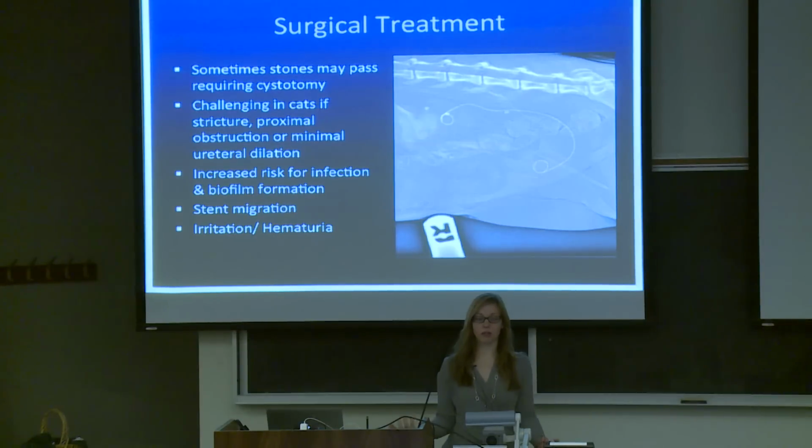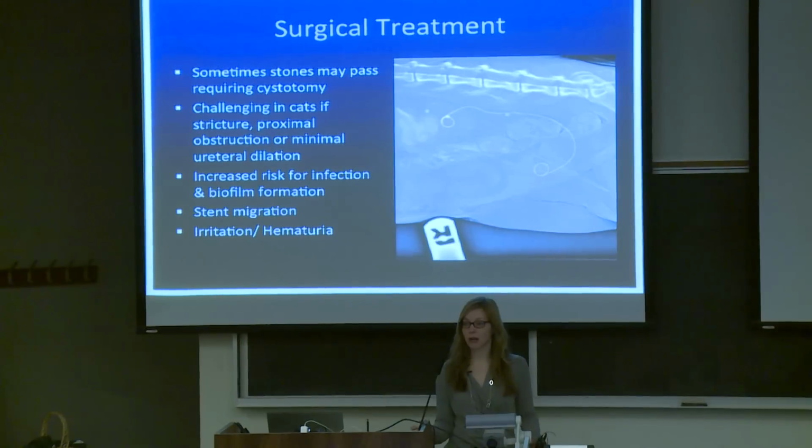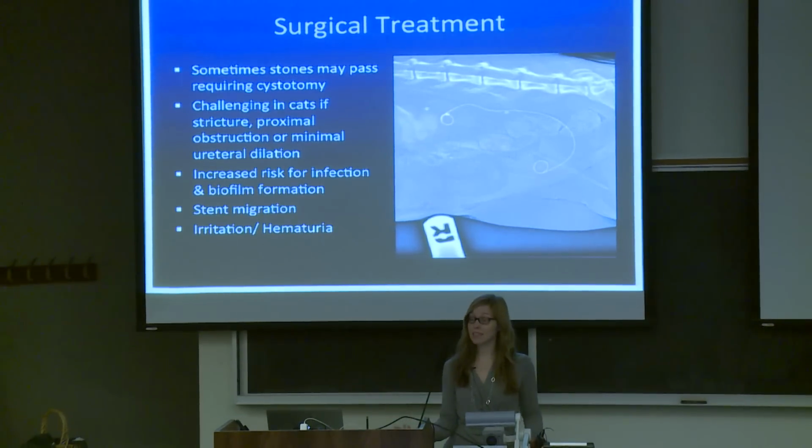There is an increased risk of infection. You now have an implant in there, so you're concerned about if your animal has a chronic UTI, creating biofilm, and what options we have in terms of antibiotic therapies. The stents can migrate, so they can migrate down out through the bladder, or they can migrate proximally back up into the kidney if they're not long enough. Sometimes that's an issue, sometimes not, depending on where your obstruction is and if the stent itself actually causes any obstruction. And then in some animals, that little pigtail within the bladder can cause some irritation and hematuria.